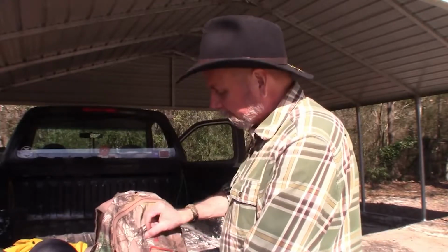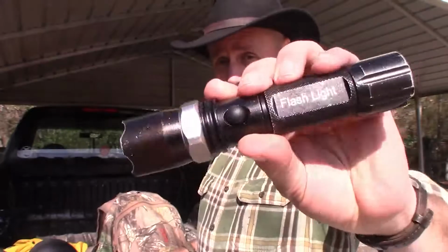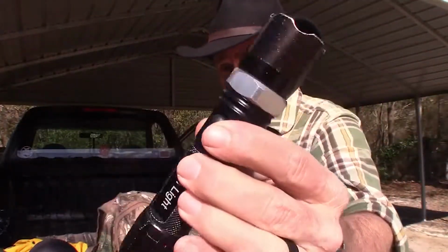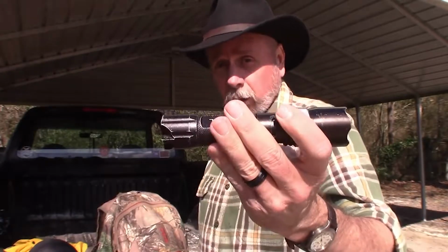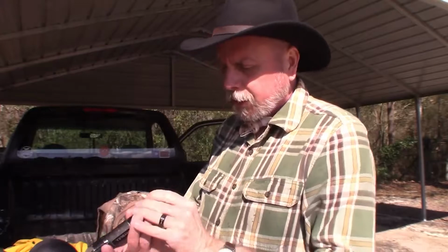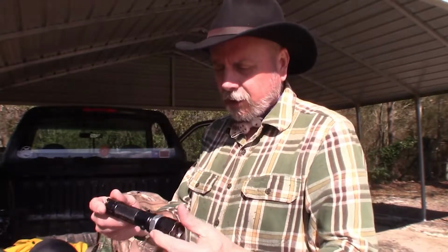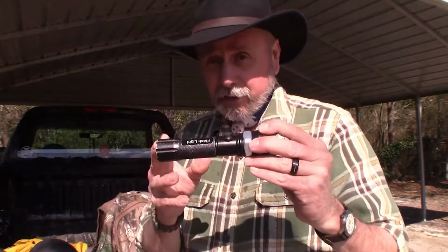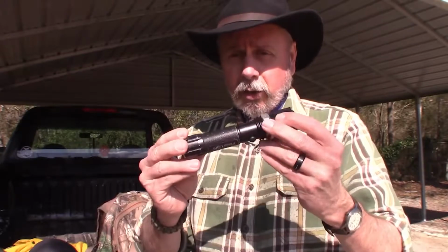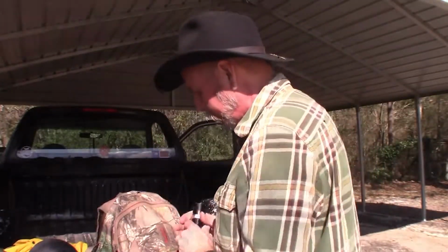Let's see, right here in the front pocket I have an extra flashlight. This is a Pit Bull flashlight. This is the one I used to use when I worked for Terminex, crawling under houses. It's been beat to death, and it's a very, very bright light, and I need to check this tonight when it gets dark to see if I need to recharge it, because I have the charger for it, and I need to check that.